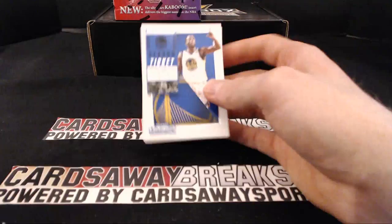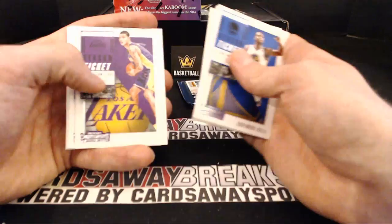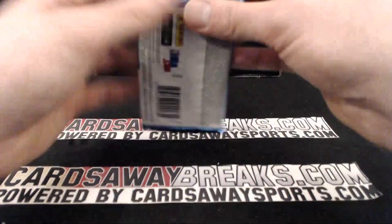Draymond Green, Trevor Ariza, Kyrie, Dwight Howard, DeMar DeRozan. Here we go. Another playoff ticket. Karl Anthony Towns. Beautiful. Kyle Kuzma, KD, Blake Griffin, Nick Batum. Last pack. Brand new Crown Royale coming up next.